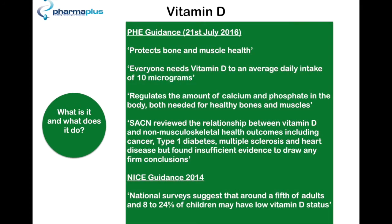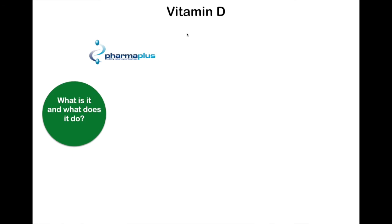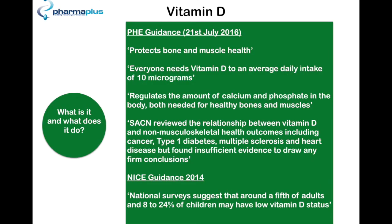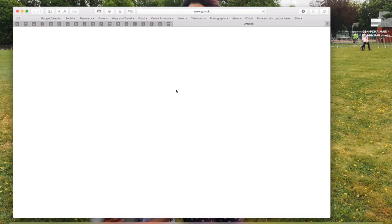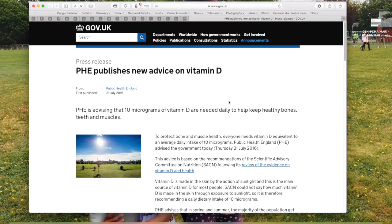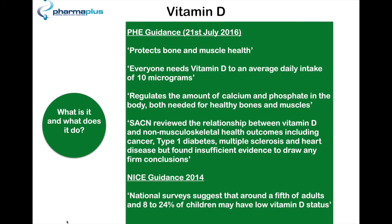So what is vitamin D and what does it do? I want to refer you to this piece of guidance by Public Health England. That's what PHE stands for. It was released in 2016, so it's quite relevant, and the extracts that follow are from this article. If you want to see the original source, it's here. But let's look at some of the extracts that I've taken from it.